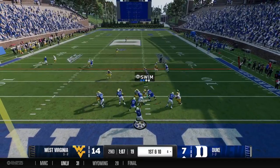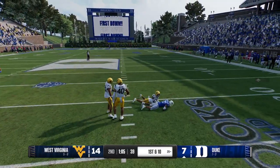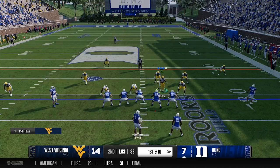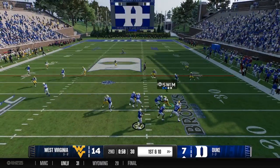Looking to pass, it's Murphy. Right down the middle. It's caught downfield. And he was loose and in the open field and on his way. A tremendous pickup on that one. Going up top on first down.